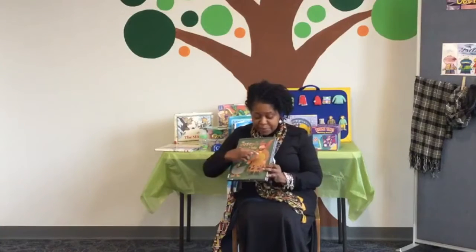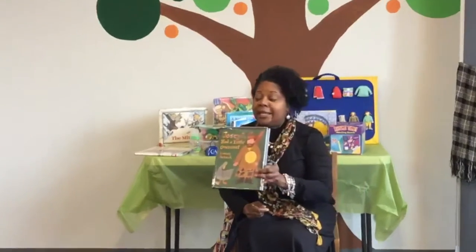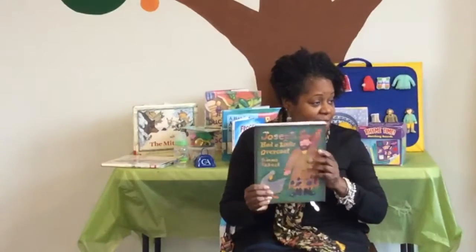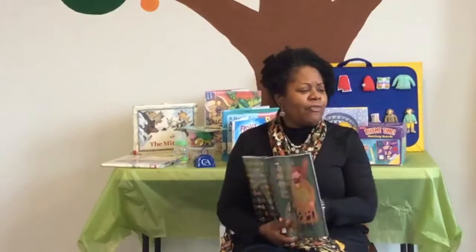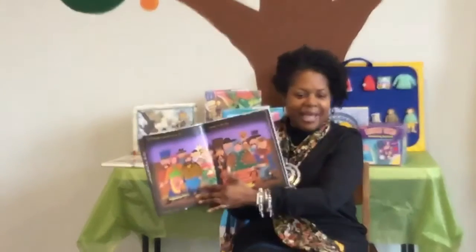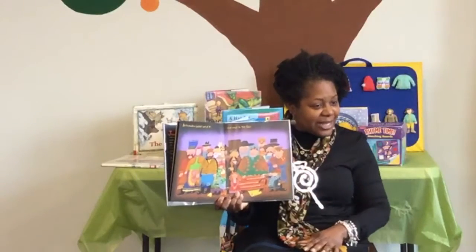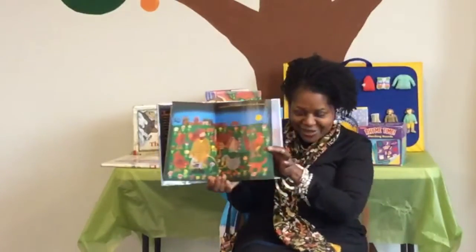So Joseph had a little overcoat. And you see this special gold sticker right here? That means this book won an award because it is just that excellent. It's so good. It has a special sticker on it. It won an award. Joseph had a little overcoat, and it was old and worn. So he made a jacket out of it. And he went to the fair. Did you see that? Look at that. Look at the pages of the book. Isn't that cool?